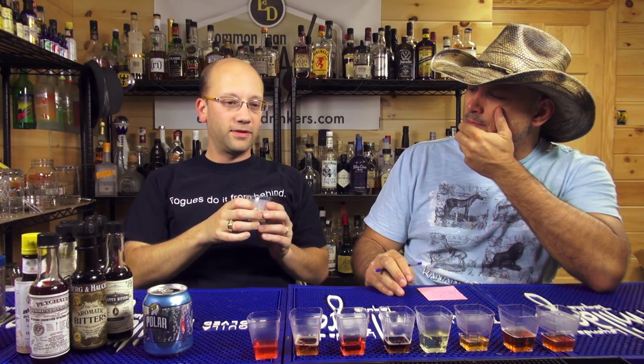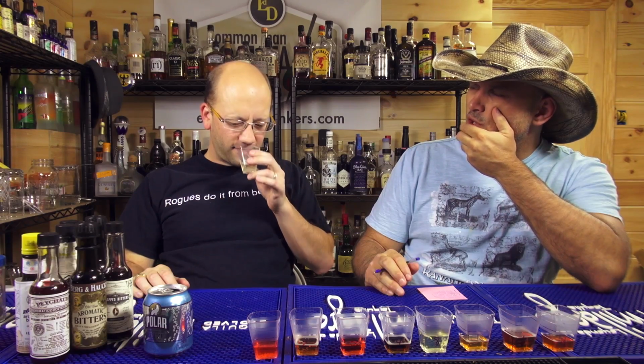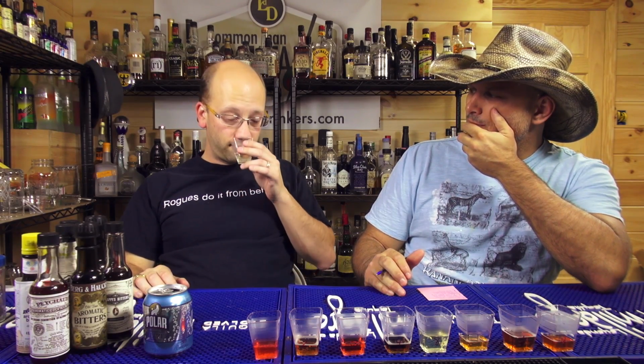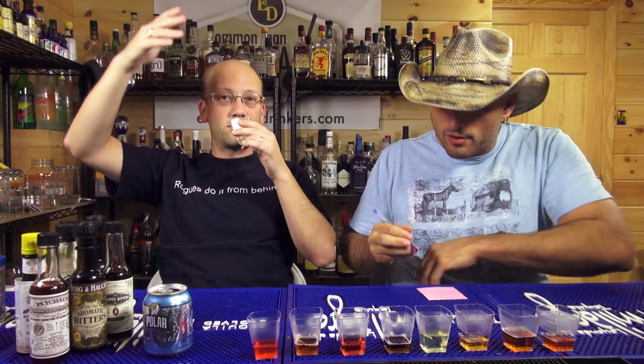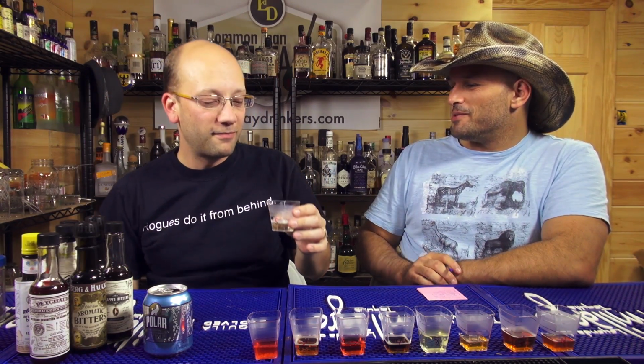What does that taste like? Bitters. Oaky, maybe. Oh, that was clove. Clove, that's what it is. I haven't got the taste yet. I could just smell the clove on it. Heavy clove. I couldn't put my finger on it. I put my nose on it, though. And then you put it in your mouth.